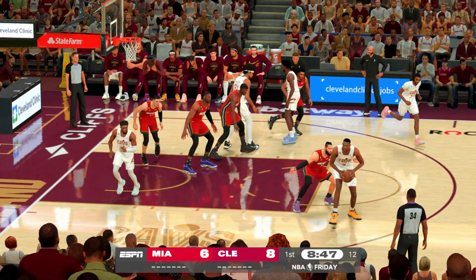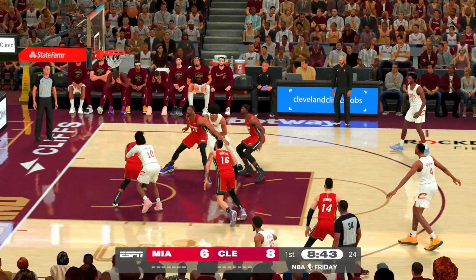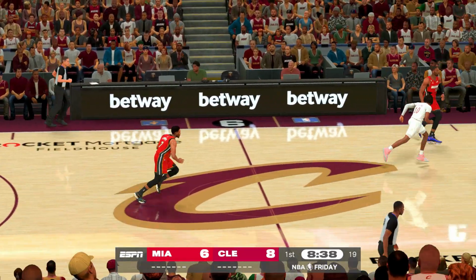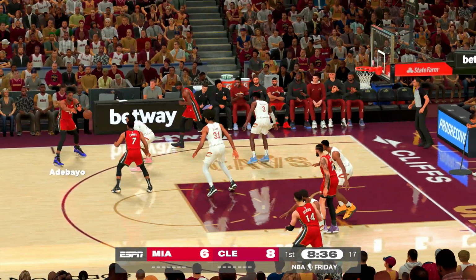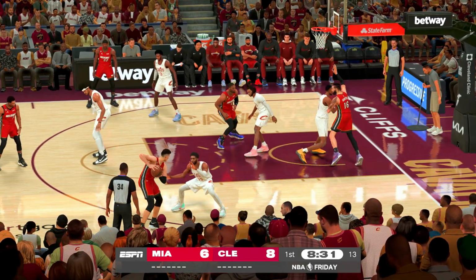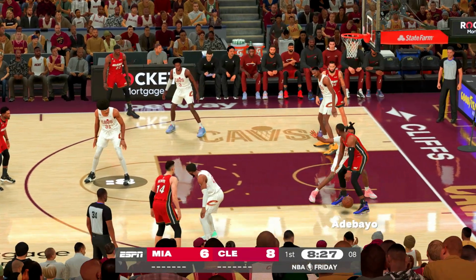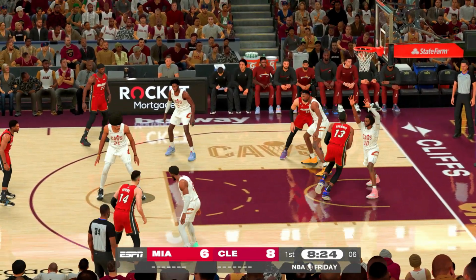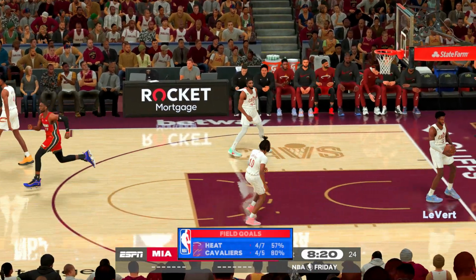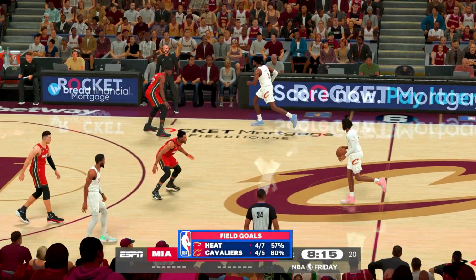Mobley against Martin. On the wing, Mitchell. Shoots over Hero. And it's Mitchell, the miss. And usually that's a bucket for him, but look, nobody's perfect in the mid-range. Hero outside. Pass to Adebayo. That one's good. This game is all even. And once Bam gets the ball inside, the bucket is almost guaranteed. He's a serious producer in the paint.